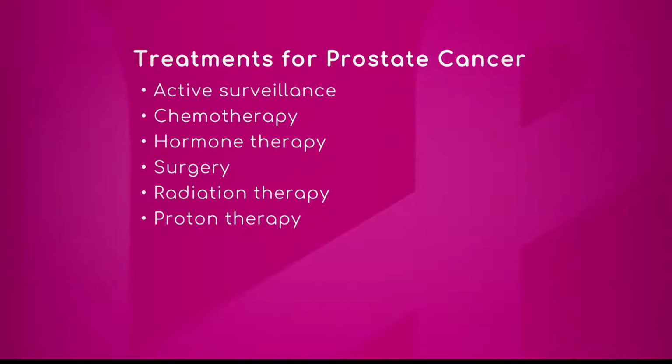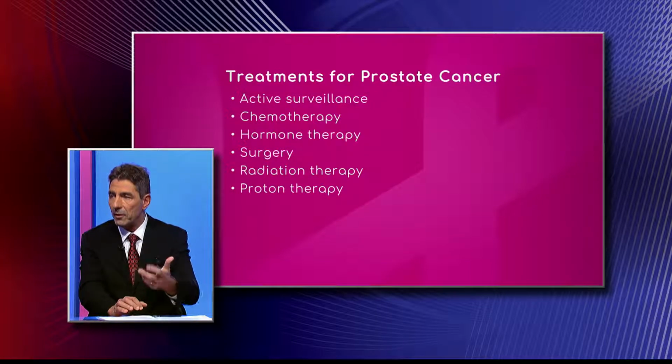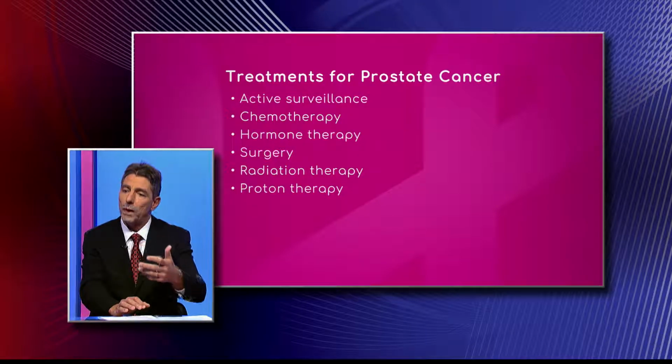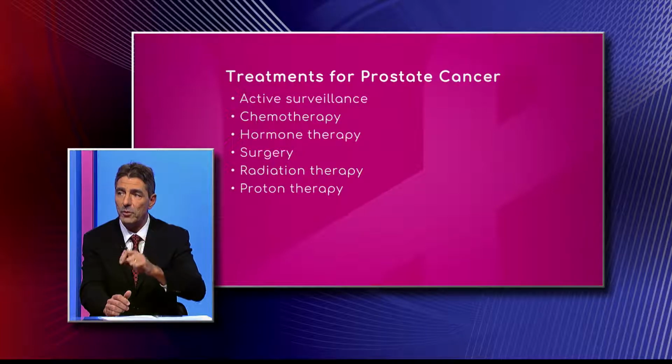So active surveillance is basically when you have a patient with very early stage cancer and has a low aggressive appearance under the microscope, and a patient that we feel can be monitored and watched over time, where we do a PSA check and a digital rectal exam every 3 to 6 months. And he has to have a repeat biopsy every 1 to 2 years. So it's an active monitoring. It's not simply forgetting about it. It's not treatment, but it's staying on top of it.